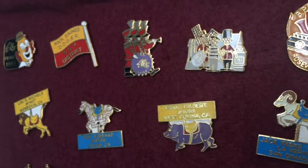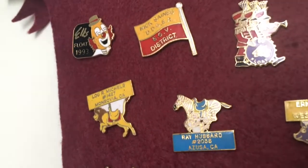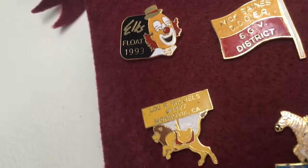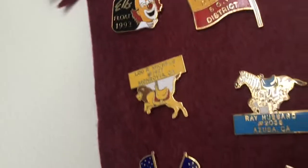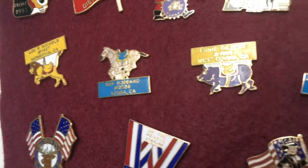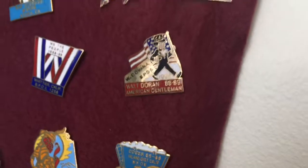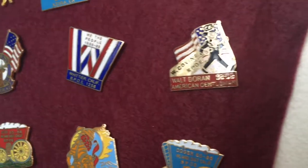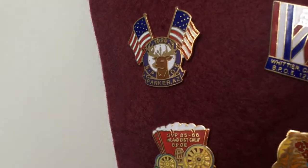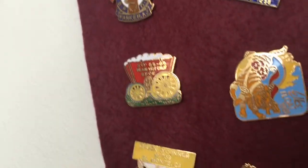So the ones along the top are all sort of marching band, fun themed. Here's a flag and this clown that says Elks Float. Down here are some carousel themed, bunch of animals. Next level is all America, kind of political themed. A lot of names again. I love this one with the deer in the middle.